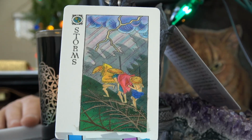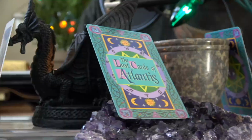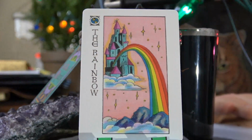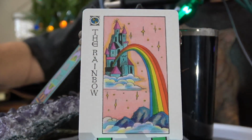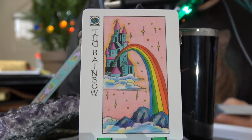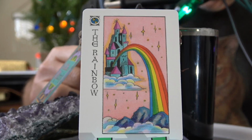This is the rainbow. Not at all obvious. The water of life. I kind of like the colors in that card.